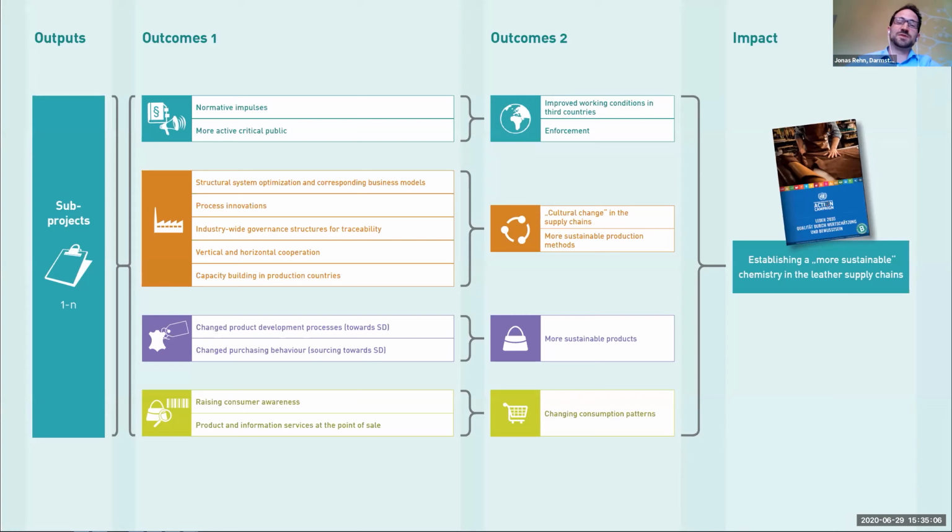And again, these outcomes do not happen right away. They also have a first impact that actually leads to this outcome, which you find in outcome level 1. For example, for law enforcement to take place, the first thing you need is a normative impulse that actually creates regulations and norms. And the same applies to a cultural change. This can only be the result of new corporations and new business models, process innovations, and many more. And the same applies, of course, to sustainable products. They are the results of new development processes and also different sourcing behavior.